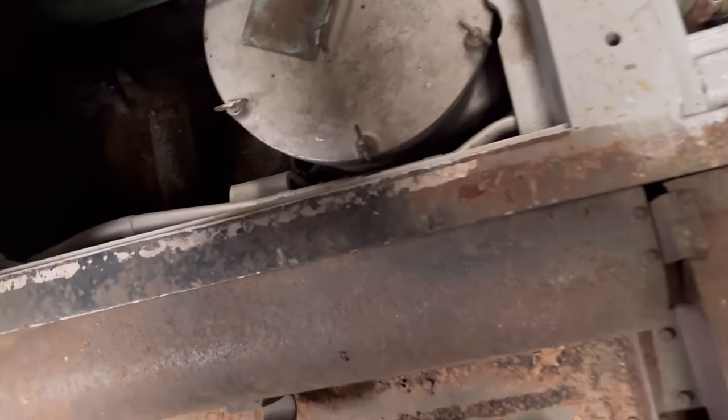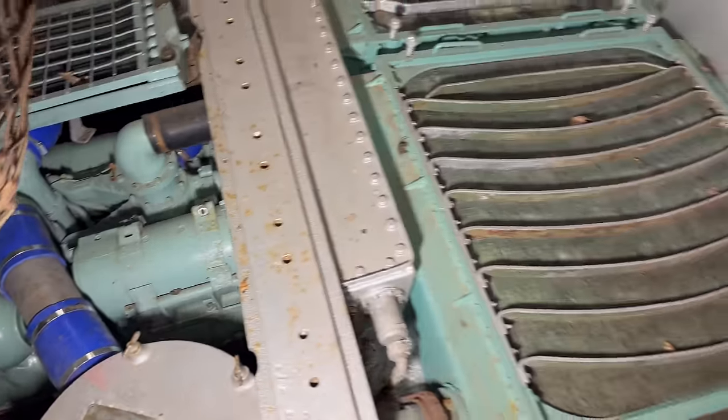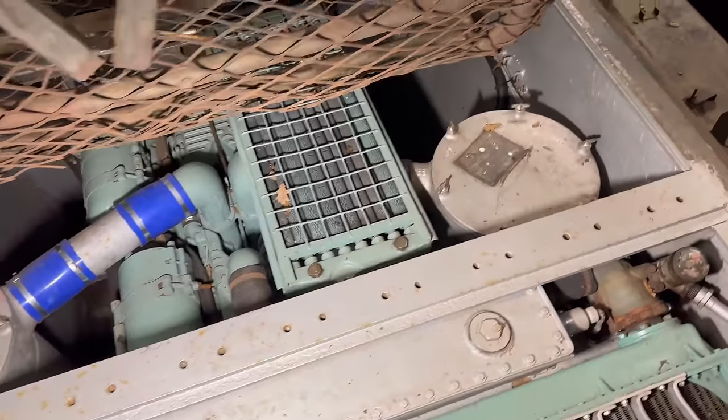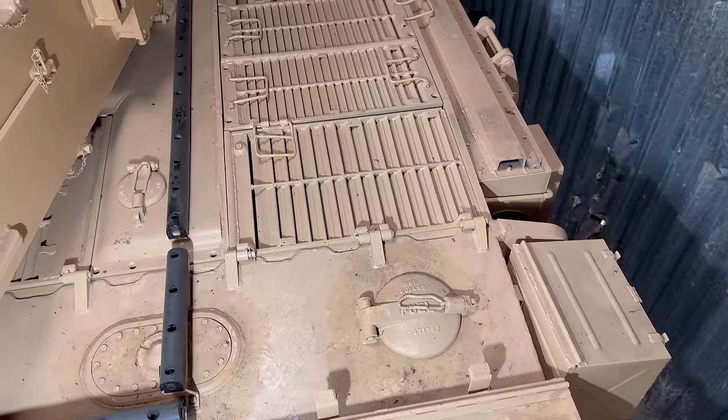So I actually managed to get an engine for this from our friends at Track and Wheel, Tom and Tobin Jones, very nice people to deal with. And very nice engine actually. Wasn't any trouble at all, got that in. Ran no problem at all.